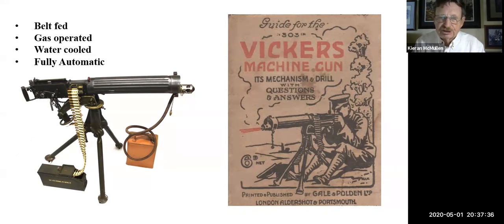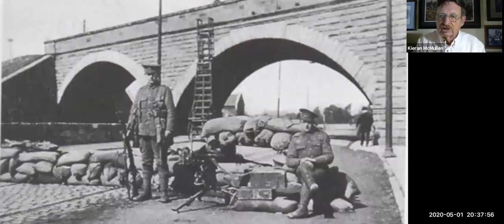Very reliable machine gun, very heavy, 51 pounds, hard to move, pretty much a defensive weapon. It'll be set up in one spot and you're not gonna wanna move it if you can help it. Unlike the Lewis gun, which is one man carry, and you can move it basically wherever you want.